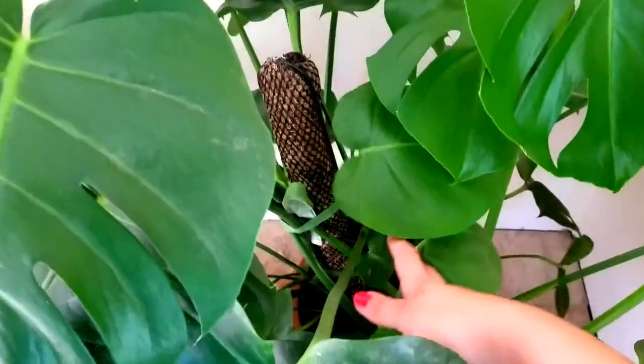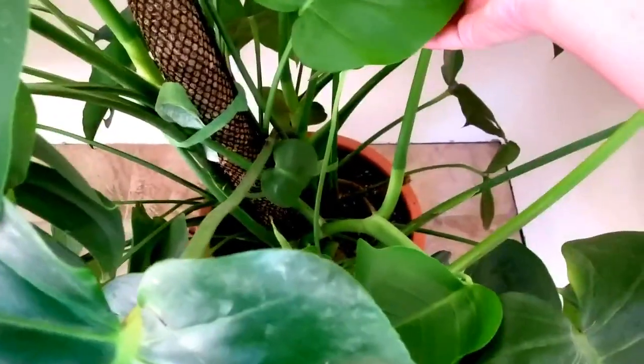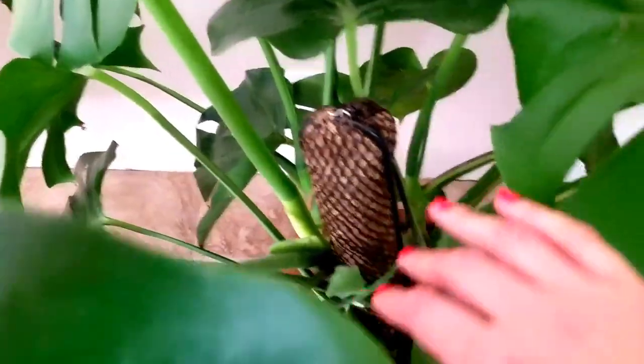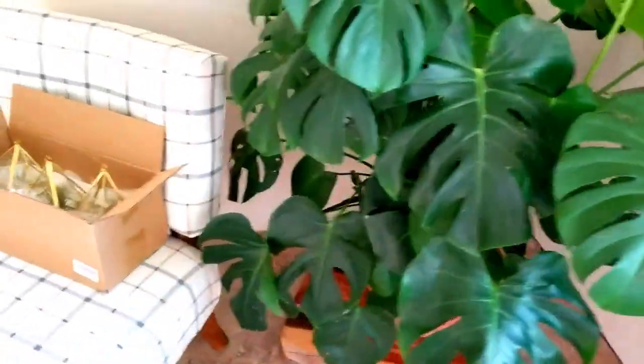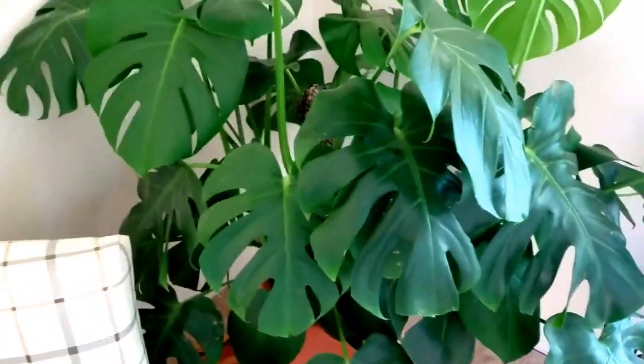As you all know, I've been saying for like months now that I need to give it a haircut and I need to do some propagating. Look, there's another new leaf coming in there. We've got another new leaf coming up there. Oh, nope, that one just opened. But yeah, it's such a beast. And so I promise one of these days when I have my life together, we will do a propagating video. And then I'll have some plants to give away.